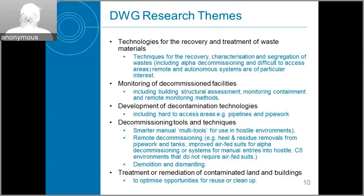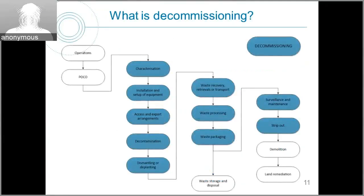So if we go on to the next slide, what is decommissioning? What we've got here is a high-level flow diagram of the typical operations used in decommissioning. So obviously the blue circles or oblongs are the decommissioning operations. This is supposed to represent all decommissioning schemes for all facilities. So we'll have operations and then a POCO phase, which is post-operative clean-out. In POCO, effectively, you're trying to make the plant as safe and clean as possible while working within the existing safety case that the facility would have during its operational phase.